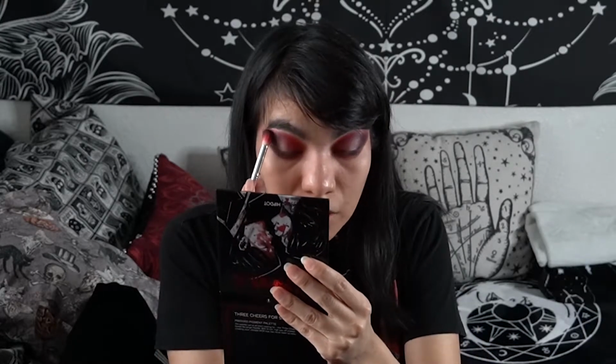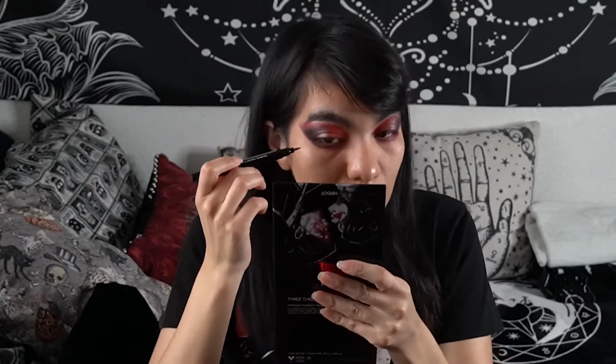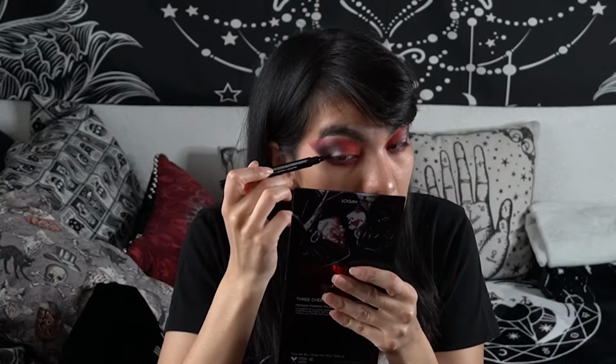So I purposely left my look a lot more muddy because I wanted that muddy, grungy sort of look, but obviously you can make it much nicer, much cleaner if you want to. This is just what I wanted to do for my look. So basically the eyeshadows are done. So now I'm gonna be testing out the liquid eyeliner. I'm going to be using the liner side and let's see how this liner performs.